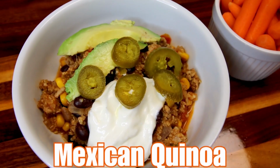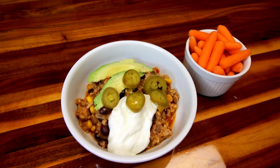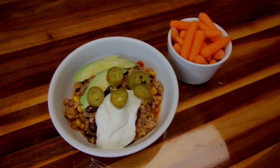First up is Mexican quinoa. This is probably one of my favorite ways to use quinoa. It just tastes really good in this, very flavorful, and it's also very filling. So this is one that I love making quite a bit.